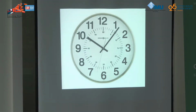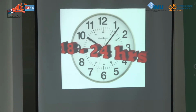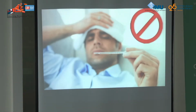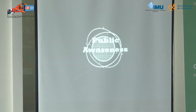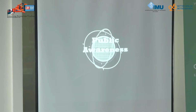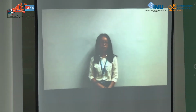As Eric asked, some of the common symptoms of botulism include blurry vision, droopy eyelids, dry mouth and speaking problems, nausea and vomiting, abdominal cramps. All of these symptoms will appear 18 to 24 hours after infection with botulinum toxin. However, fever is not one of the symptoms of botulism.